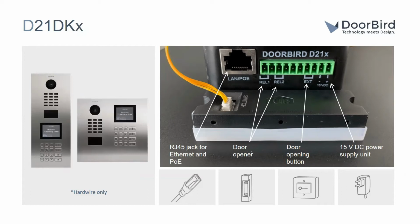This comes in a vertical or horizontal form factor. Same functionality. Again, the visitor is scrolling through the directory, they're finding the person they want, they hit the call button, and it's that simple. But the connection here, it's just the same as any of our other door stations. Of course, these units here that we're looking at, the D21 DKX series, our surface mount back boxes and protective hoods are available for these units.